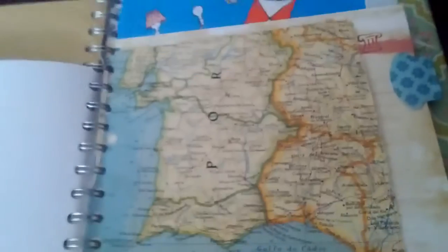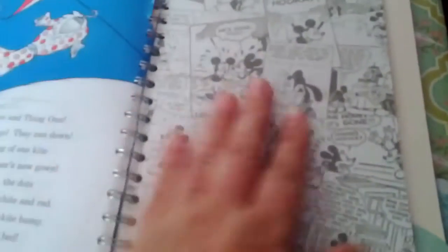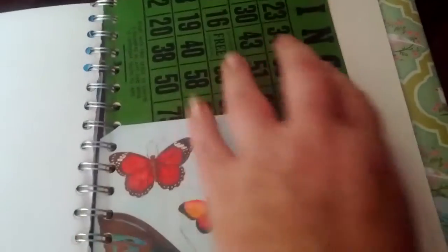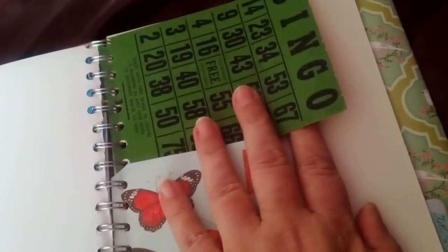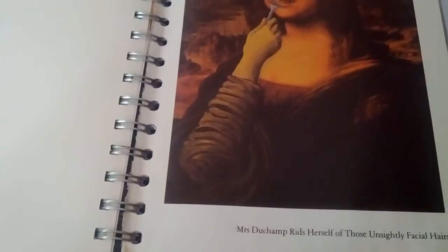More scrapbook paper, an old map from a journal. Love Dr. Seuss, Cat in the Hat, wonderful book. Another Mickey Mouse page, that's from Laurie. Old postcard, old bingo card that came from Laura in Canada. Some more paper, which I've just decorated with some of the Tilda paper. This was from that book again, and this is about the Mona Lisa having a bit of a shave.